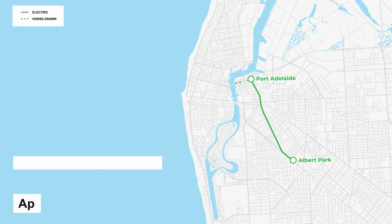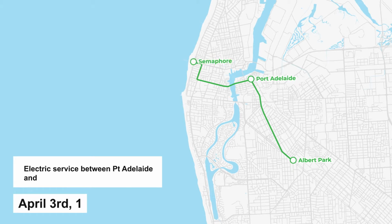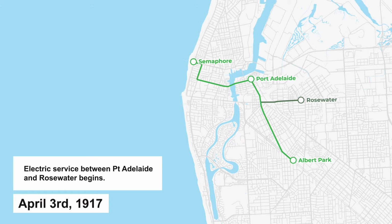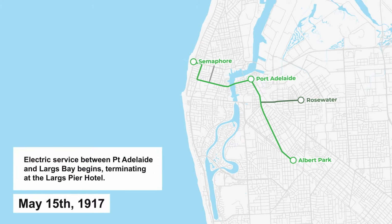The same day, electric services begin to Semaphore from Port Adelaide. Also on this day, electric services begin to Rosewater from Port Adelaide. May 15th, 1917, electric services begin to Largs Bay from Port Adelaide, terminating at the Largs Pier Hotel.